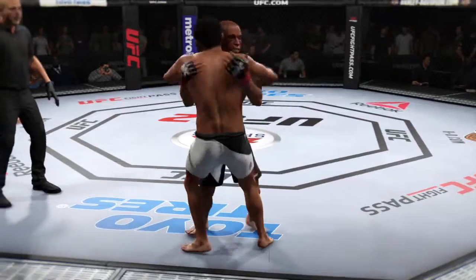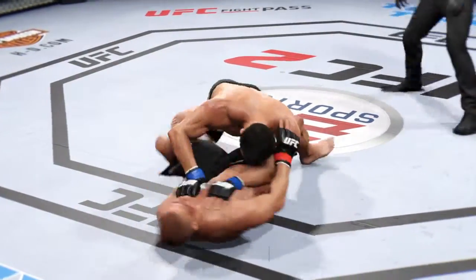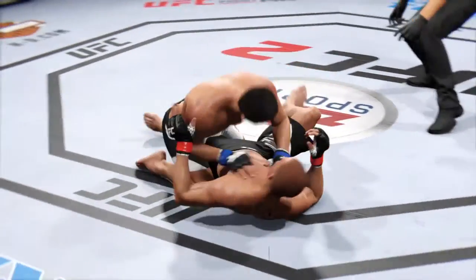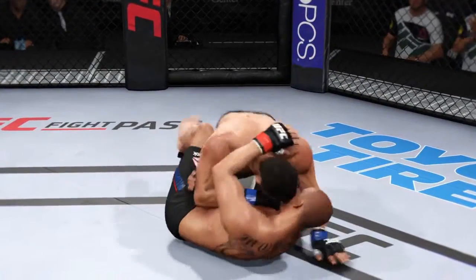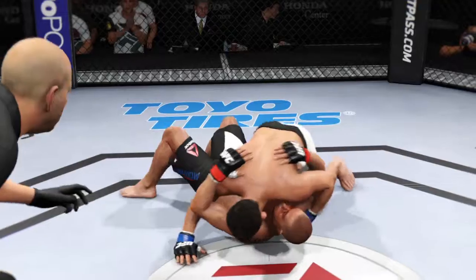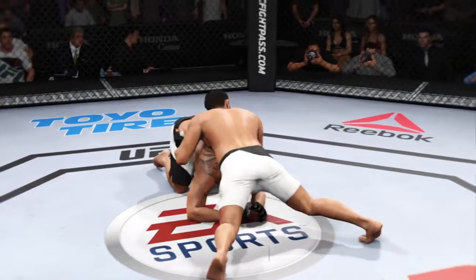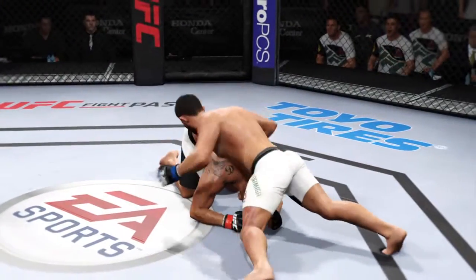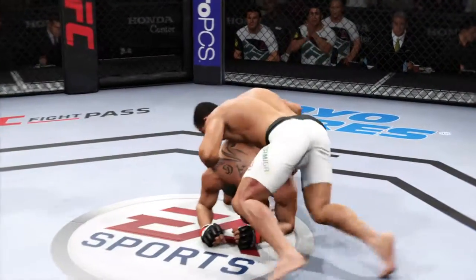And they're back up. He's got the double underhooks. They separate from the clinch. Single. Back to half guard now. Showcasing some great movement on the ground. And again, he's back into side control. Moraga's bruise on his body continues to get worse. It looks ugly.